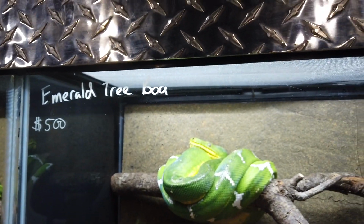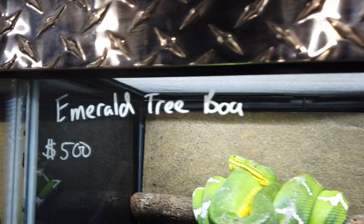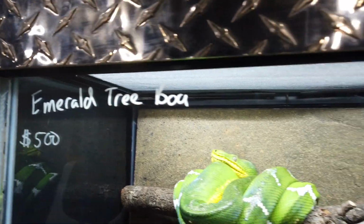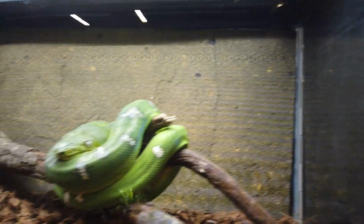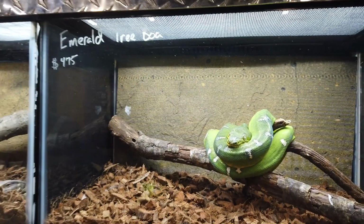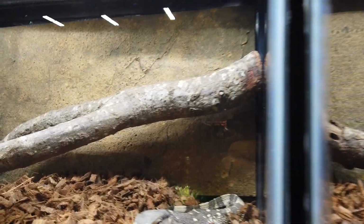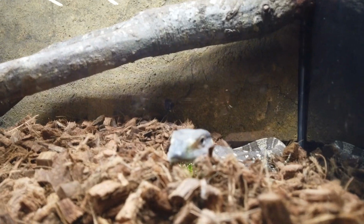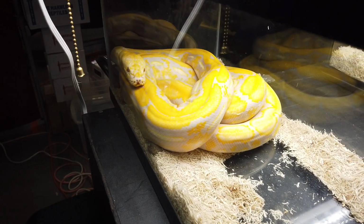Oh, they've been in here for more than one day? They were in here yesterday. Poor babies. I don't know why they put some of them in these bags and some of them they didn't. They must not like the light. They'll have to take the bags off. Look at these. Wow.